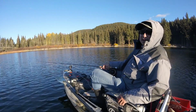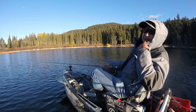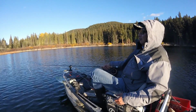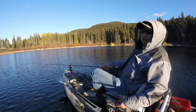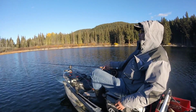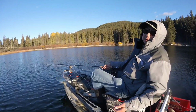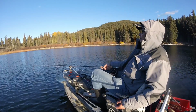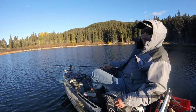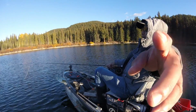Especially this lake is very popular, has already been fished quite a while, but in the fall season probably not many people fish here, so all the big fish have come out and feed, and usually people catch like a 14 inches fish, but today is all like 18 to 20. Pretty large. It's a good day.